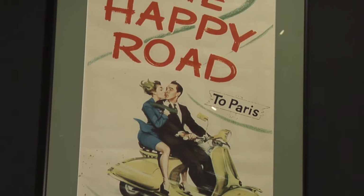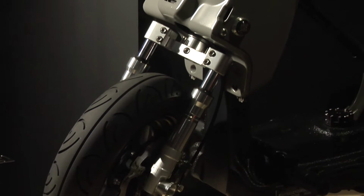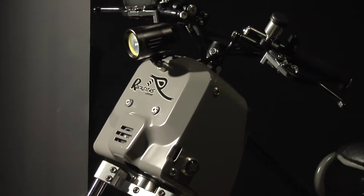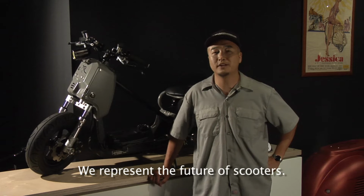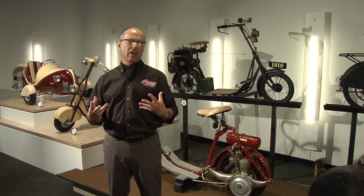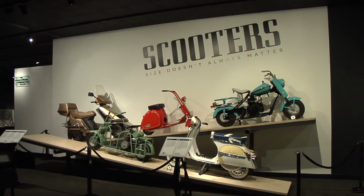When we were researching the exhibit, we knew that we wanted to include a modern-day customized vehicle, and Ruxter was a natural. Wow, I can't believe I'm here. Because they do to scooters what Orange County Choppers does to motorcycles. We represent the future of scooters. It seems like human beings can't help but want to express their creative side, want to put their creative energies into something that they can get out there and ride around on, and scooters are no exception.